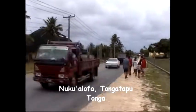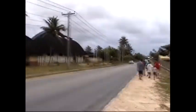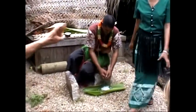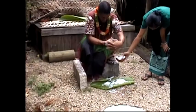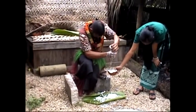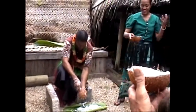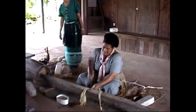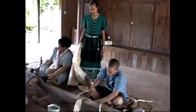The Tongan Cultural Center in Nuku'alofa. We are walking. Feeling good. Sunset is out of sight. Another beautiful day. That's the coconut milk we use for cooking.